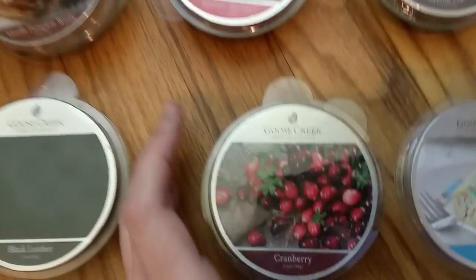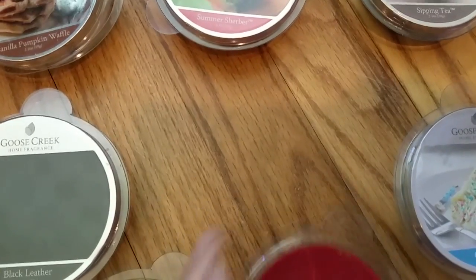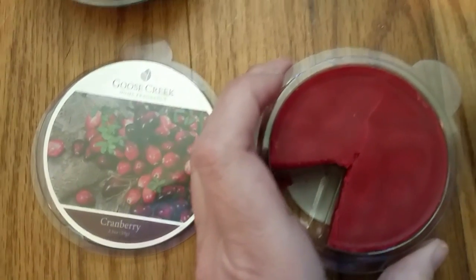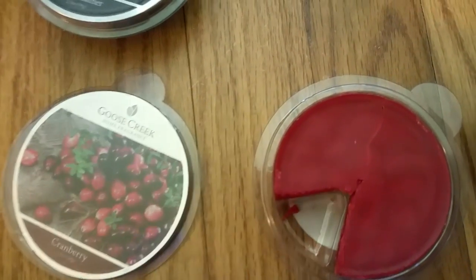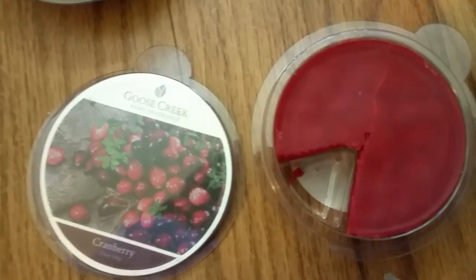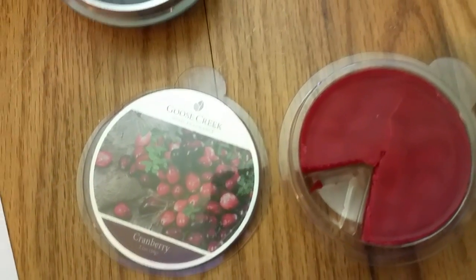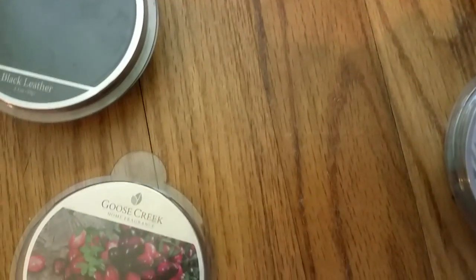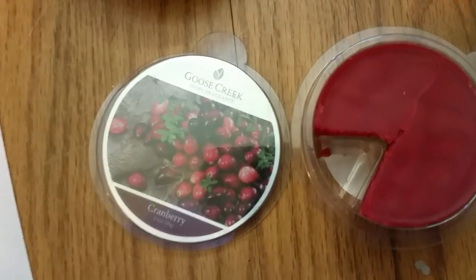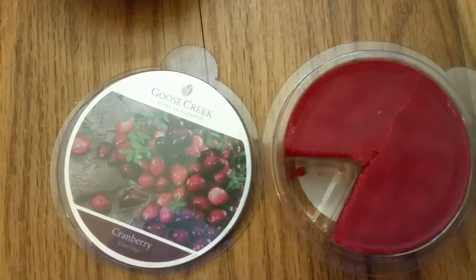Next we have Cranberry. The scent notes are a tart, bright blend of fresh berries and lemon, sweetened with raw sugar and vanilla. Enjoy fresh blackberries, lemon, raspberry, cranberry wine, raw sugar crystals, and vanilla. I do smell the tartness of the cranberry, but it's not an authentic cranberry scent. It's more like a cranberry punch.